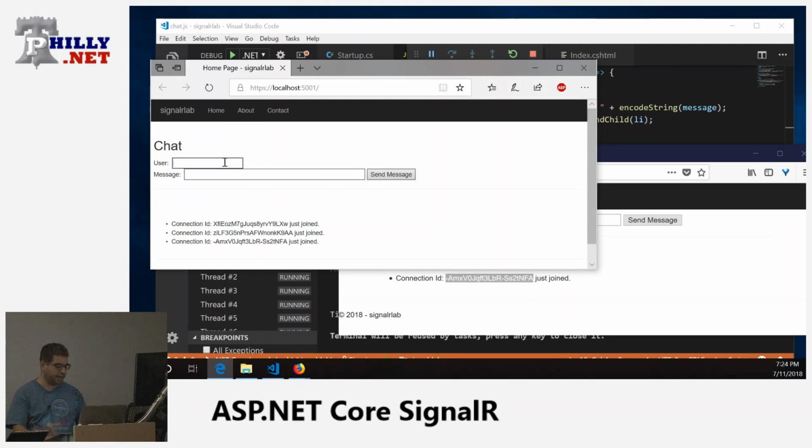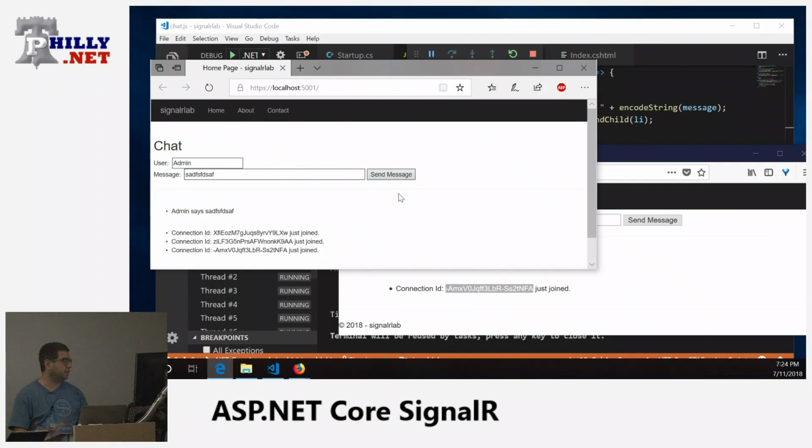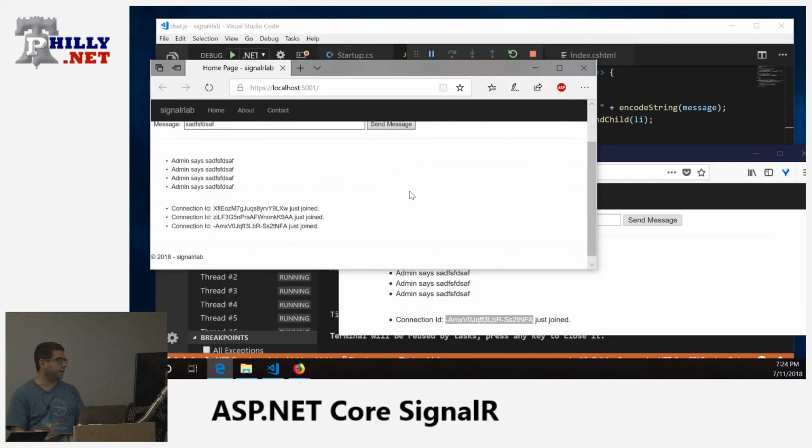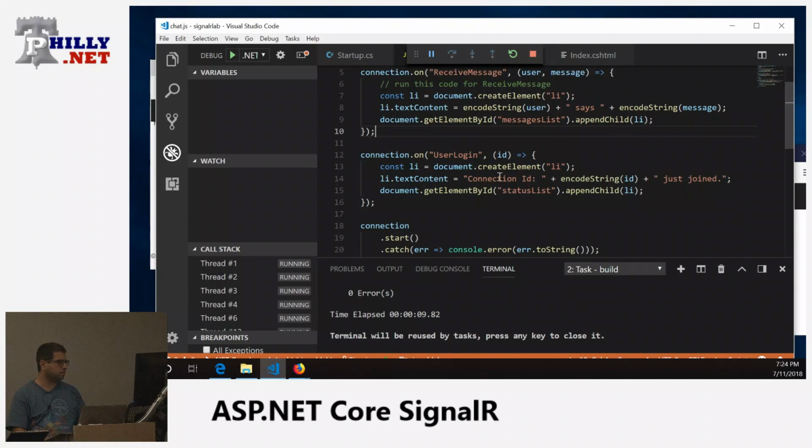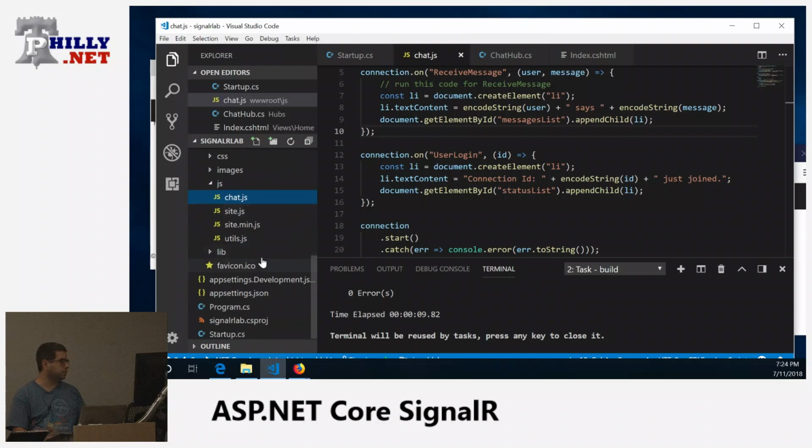And this is down in our status area, because if I type here, this was our other chat area. So we just have these two areas side by side. They're not different at all. This code is basically the same. And so was the code for the JavaScript, and so was the code for the view.